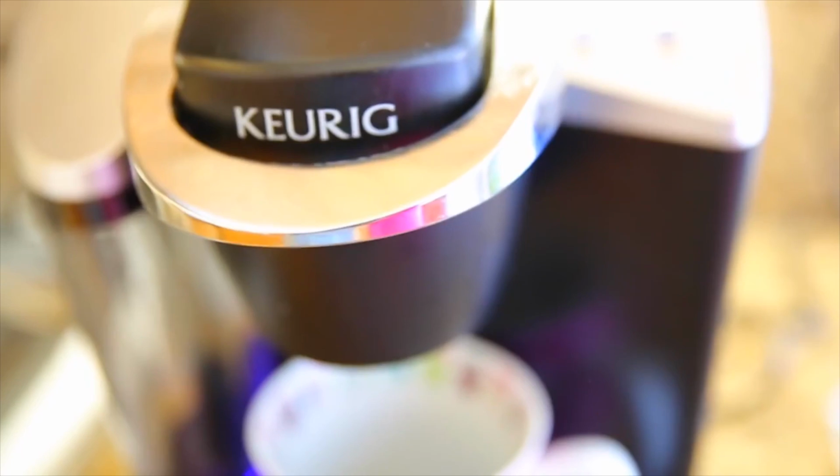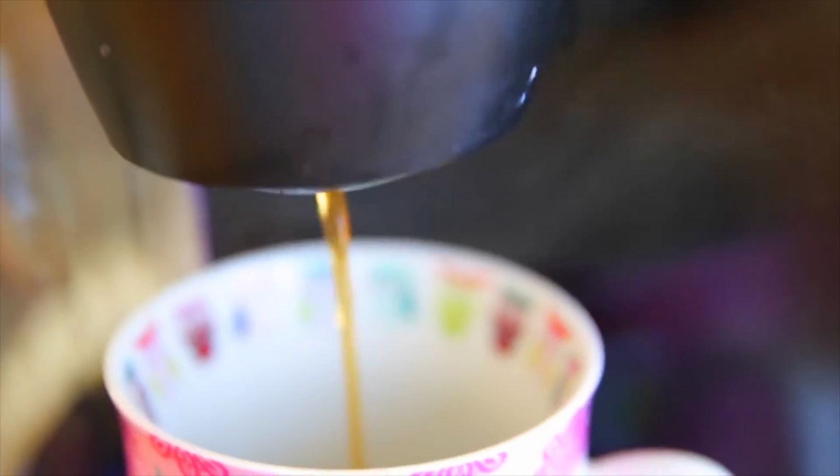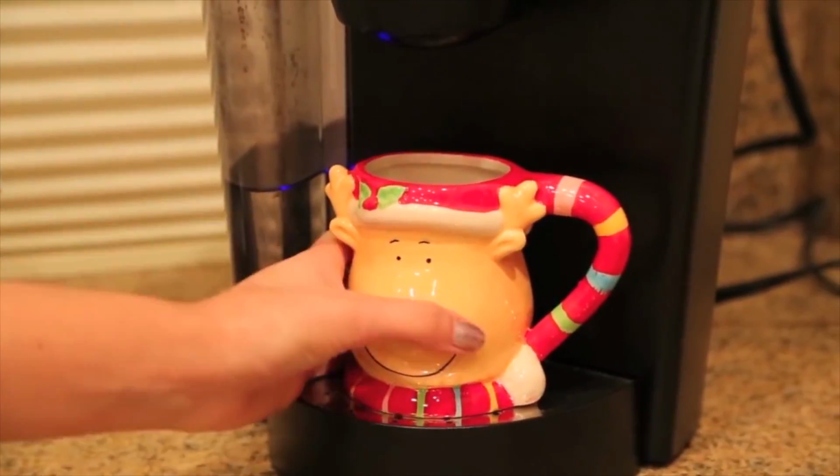Get my favorite mug to make a cup of coffee. I don't have coffee every summer morning, but I was just feeling it today, okay? In this adorable little reindeer mug.